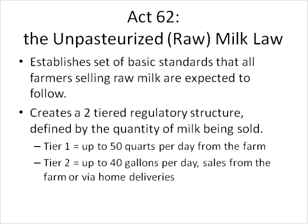Okay, so tier one is up to 50 quarts per day from the farm. As long as, and I can't do the math just right off the top of my head, you're not selling more than that a day, then you would be within the tier one requirements, that 50 quarts per day. If you do go above that in that CSA model that you're talking about, then you would have to hit the tier two requirements. If you look at the slide, I can't remember exactly what the conversion from quarts to gallons is.